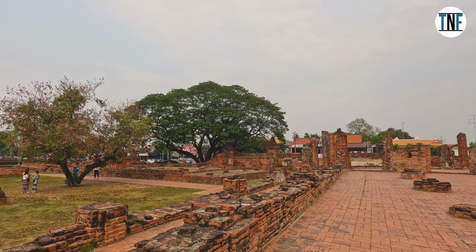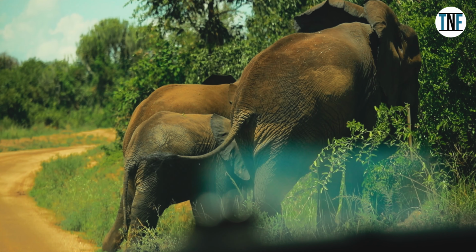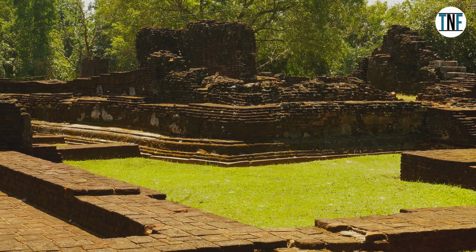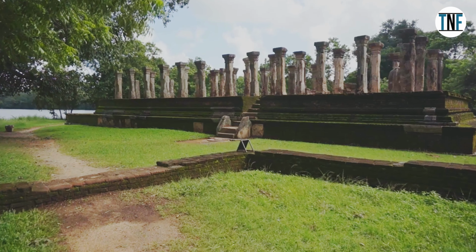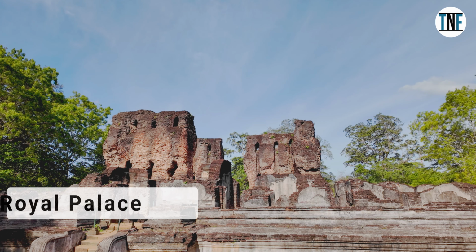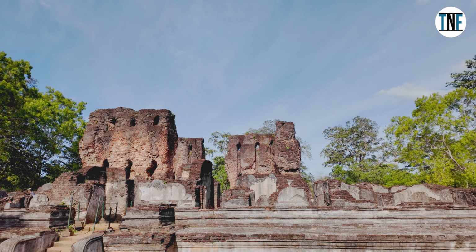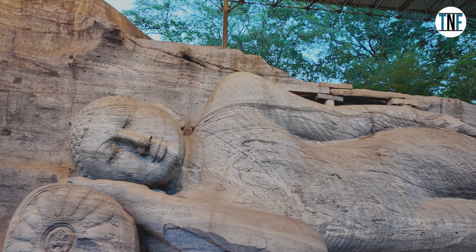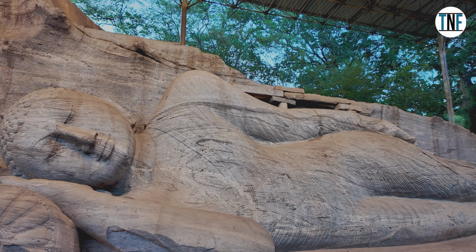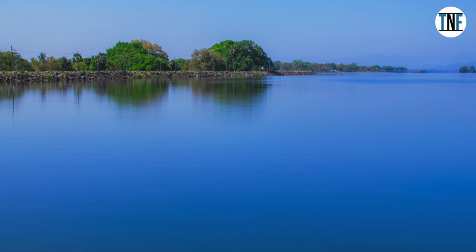Day 5. The fifth day was split between ancient history and wildlife. In the morning, we explored Polonnaruwa, Sri Lanka's medieval capital from the 11th century. First, we explored the royal palace ruins. Next, we went to the Gal Vihara stone-carved Buddhas. After that, we enjoyed the Parakrama Samudra Lake.